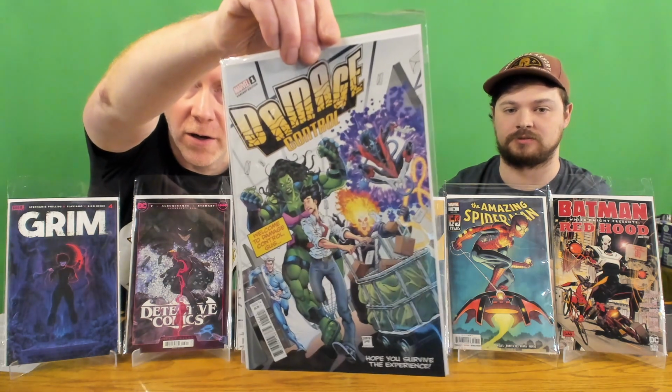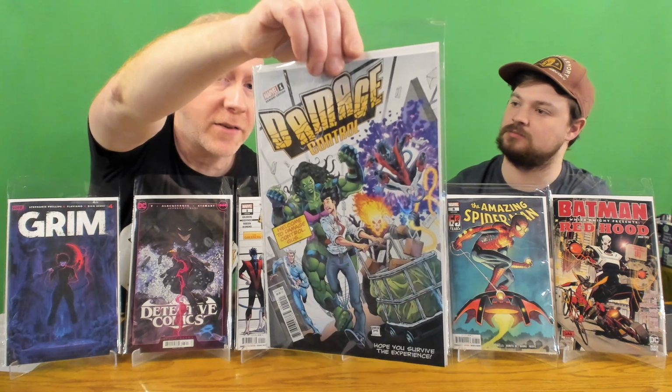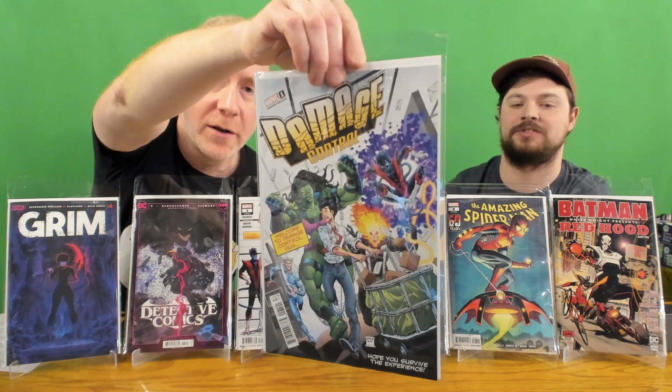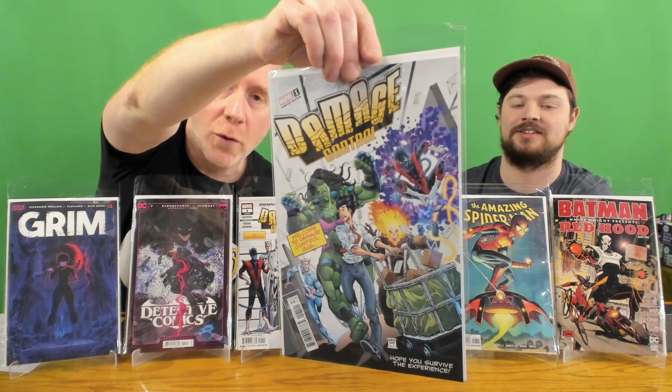So here is the variant. This is the Robson variant. And yeah, there are cameos by superheroes in it. Moon Knight has a cameo when they're in a Starbucks. They get his name wrong on his cup. She-Hulk's in it. Ghost Rider's in it.